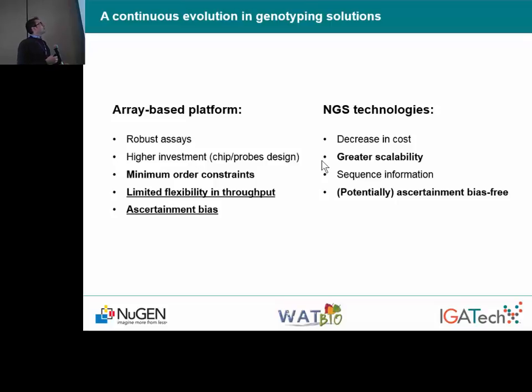Now, if we consider array-based solutions, they are robust assays. Everybody knows that, because the chemistries are very intelligent. However, they require a higher investment, especially for projects that are not going to go much further over a long time span. And usually those types of assays require a minimum order, which for the most famous companies is in the order of several hundred samples.